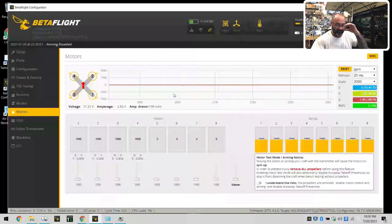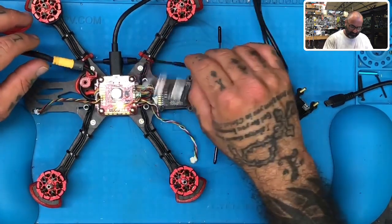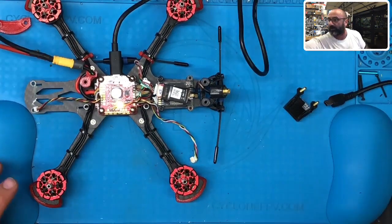The amp pull isn't bad, so we know that's fine. I'm not even sure that I would say the regulator's bad on this. I'm not feeling any heat coming from this board at all. So let's figure out what we're dealing with here, right? So here's a setup. And I think there may be something else just interfering with it more than anything.